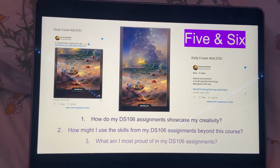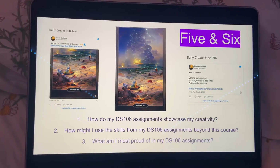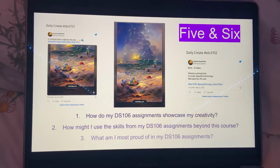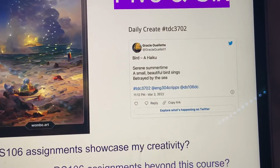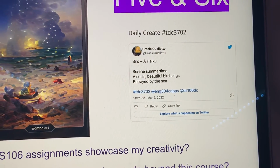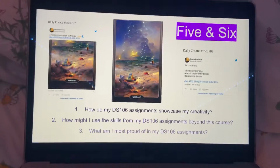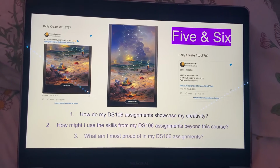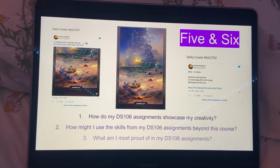And then I realized that we had to create a haiku with another generator earlier in the semester, March. And it says, "Serene summertime, a small beautiful bird sings, betrayed by the sea." I just kind of thought it was cool how both of these had keywords and generators that you had to type words into, and that these connected.